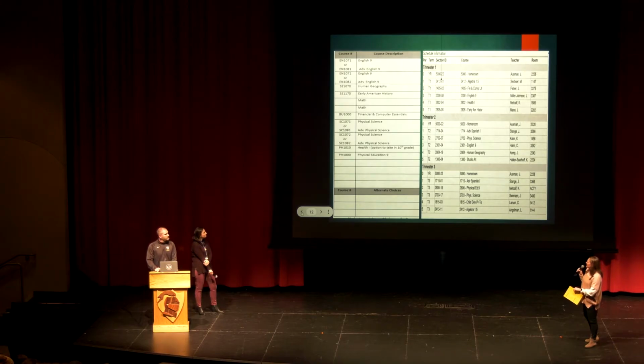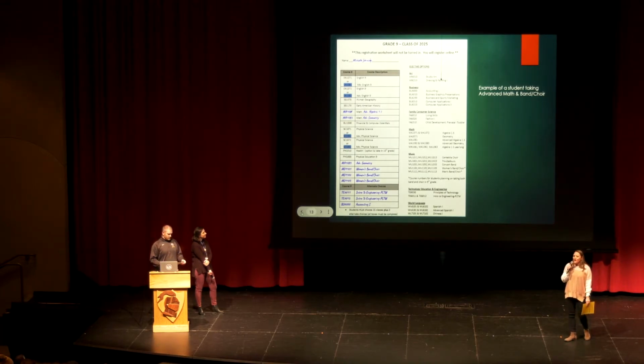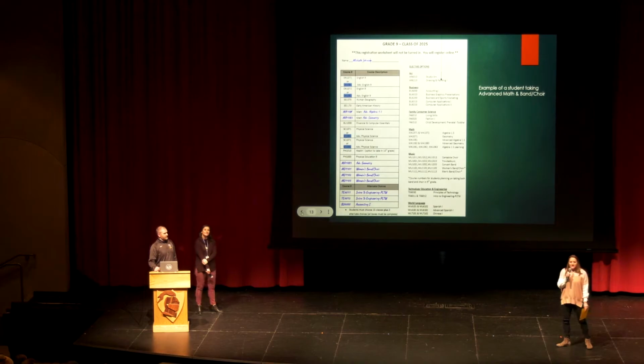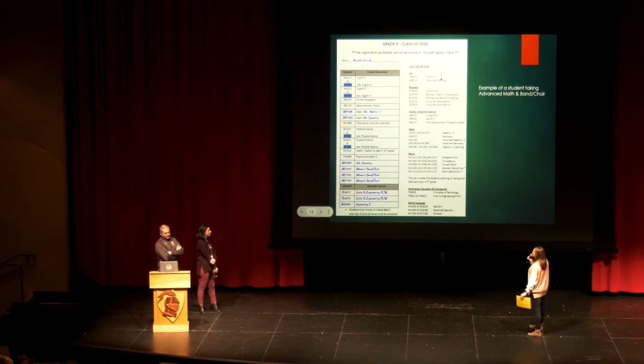What's my next slide here? Okay, so here is, again, some more visuals of what we want your registration to look like. Obviously, it won't look exactly like this, but the example is kind of good for us to have in our mind. So this student here is an advanced Algebra 1, an advanced math student.